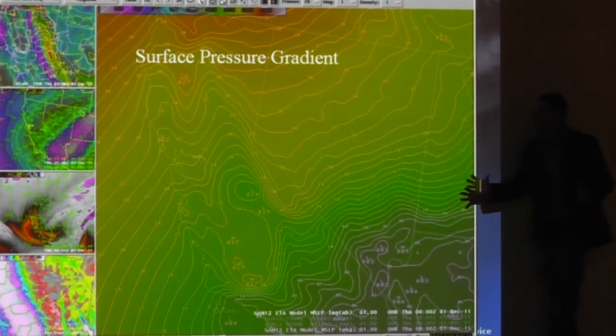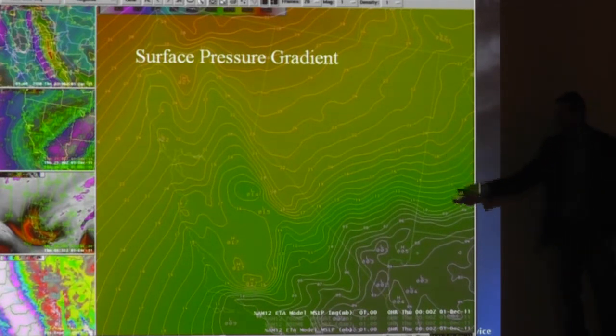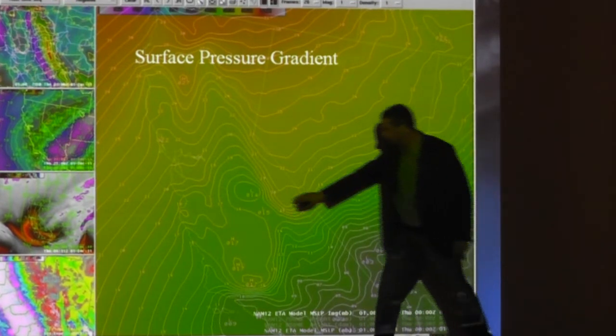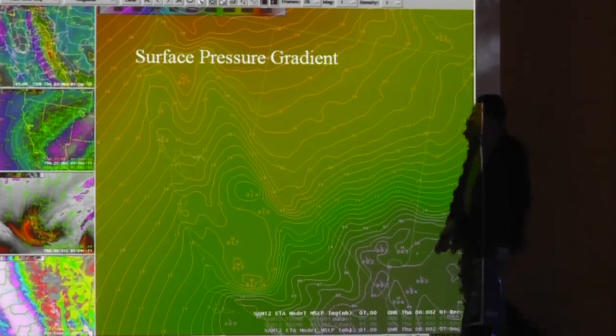If we were to look at a big weather model, which we will in a little bit, you won't see this pressure gradient across the Sierra. You'll just see this pressure gradient from north to south. And that's what's so unique about the Sierra here, is the influence that it has on things like pressure gradients. This pressure gradient just across the Sierra, maybe 50 miles, is about 8 or 10 millibars.